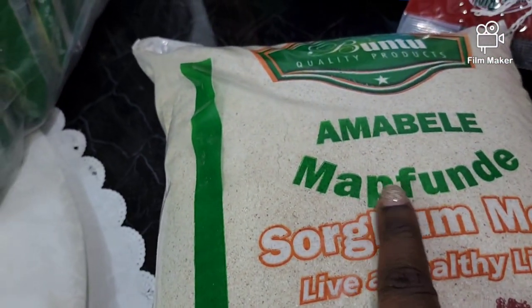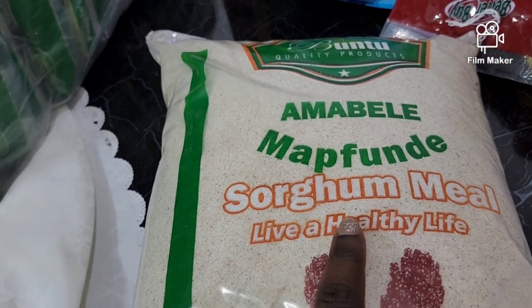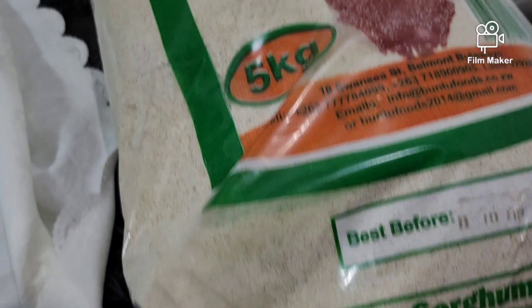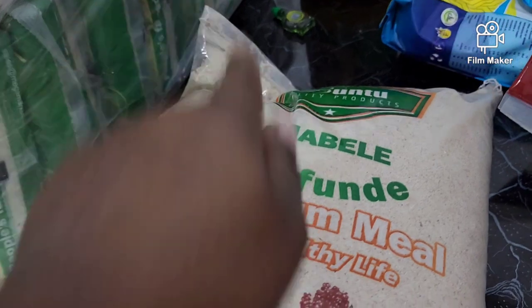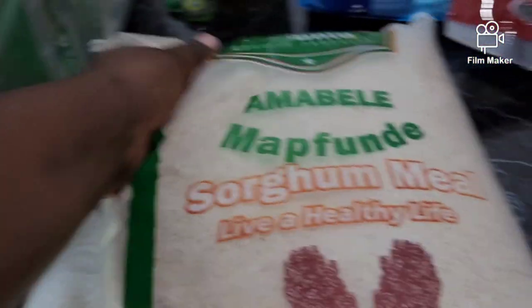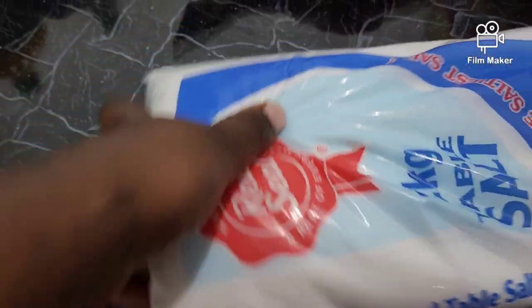Then next, we also bought amabele, mapunde soccer meal, live a healthy life. So this is going to be for porridge. Also want to try this one. It's been long since I had this mapunde soccer meal. So I think I'll also do sour porridge with this one. It's so nice. Then next, we also bought 2 kg of table salt. It's going to last us.